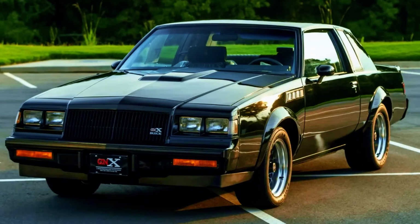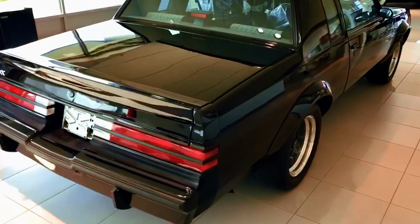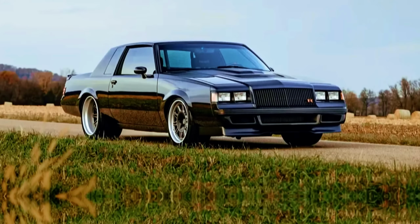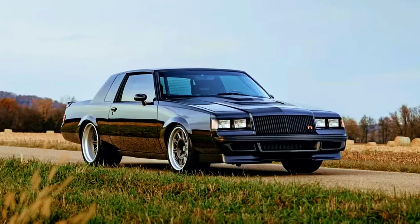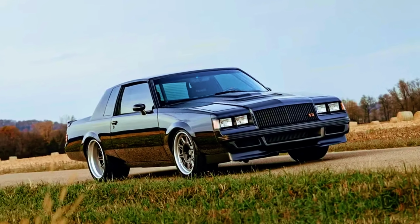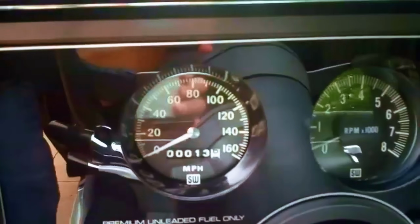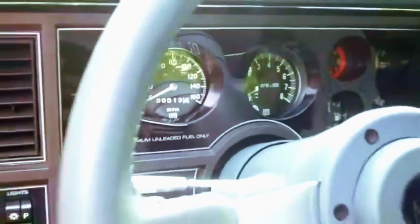While officially the GNX program ended due to cost and limited market, many believe internal politics played a role in cutting it short. Buick had built a Corvette killer, and GM wasn't ready for that. The 1987 Buick GNX remains one of the most surprising, brutal, and beloved cars in American performance history.